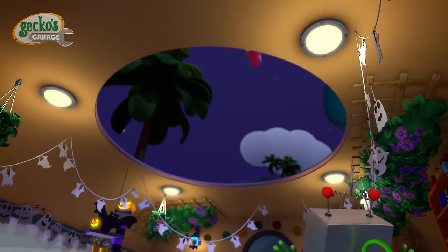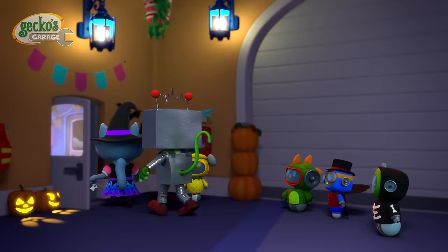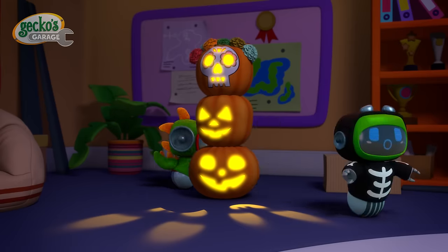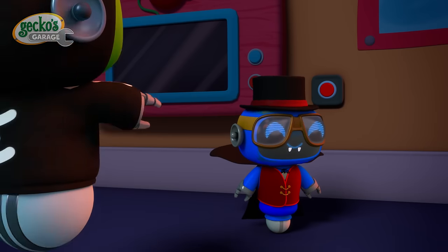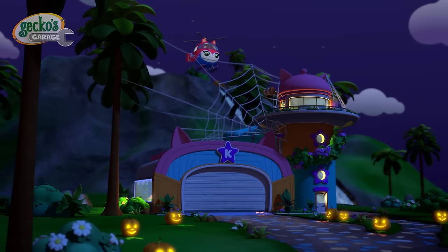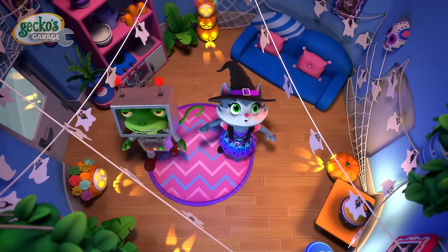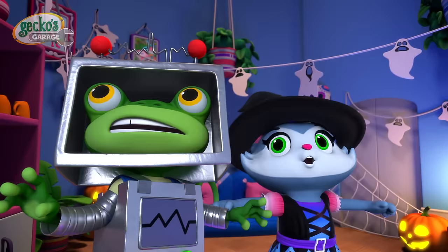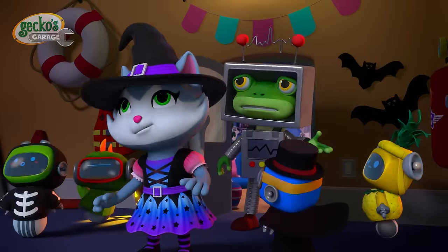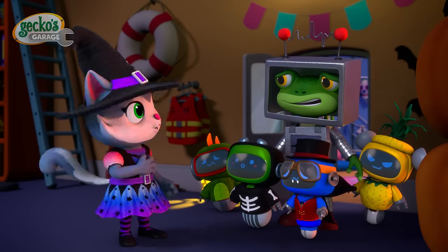Go, go, Helena! The next task is to hang up these ghosts. I'll help you. We'll be right next door, Mechs. Be careful. Gecko! Noise in the hangar? Nothing to fear, Mechs. It's just the wind. Definitely not a monster. Aye, Gecko, monsters aren't real. I'll show you.